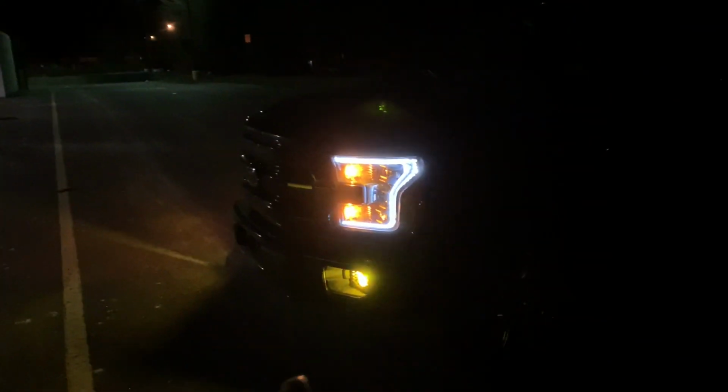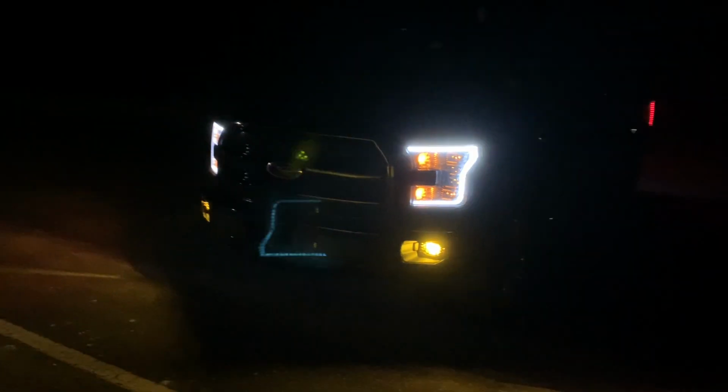So there you go. There is the difference. I'm pretty much in the same spot, but the beam pattern is much wider. Obviously you can see it way better. It's really very nice output, very nice and yellow. I don't have the headlights on, so it's just the fog lights, so you can see just what they look like. Absolutely love it. Huge difference, huge upgrade. Definitely recommend them.